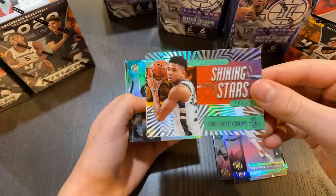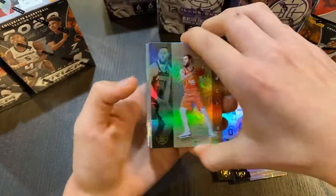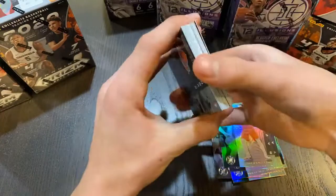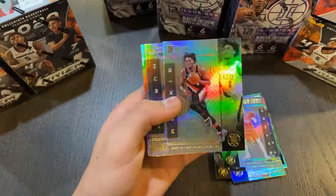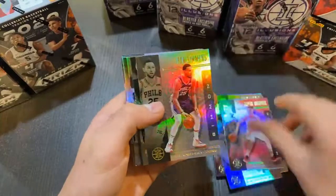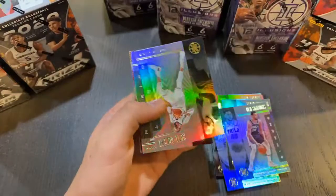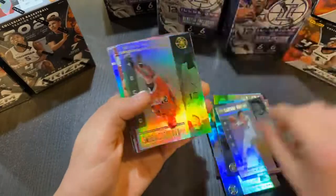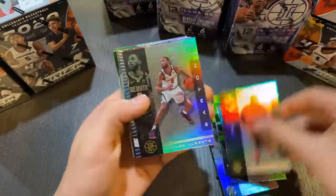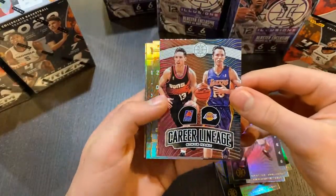Giannis Antetokounmpo, Shining Stars, green parallel, Ace of Tate. I really like those Ace of Tate parallels in Illusions. Pretty fun brand. First year Illusions for 2019. Yeah, this is first year Illusions right here. So, Nassir Little, Dejounte Murray, Harder, Ben Simmons. And we've got an Emerald, Luka Samanic, rookie for the San Antonio Spurs. Rudy Gobert, Cameron Johnson, Young, John Wall, Will Barton, and a Career Lineage, Steve Nash.